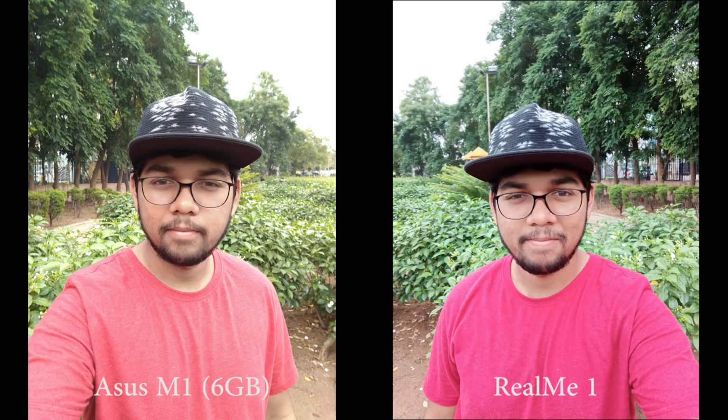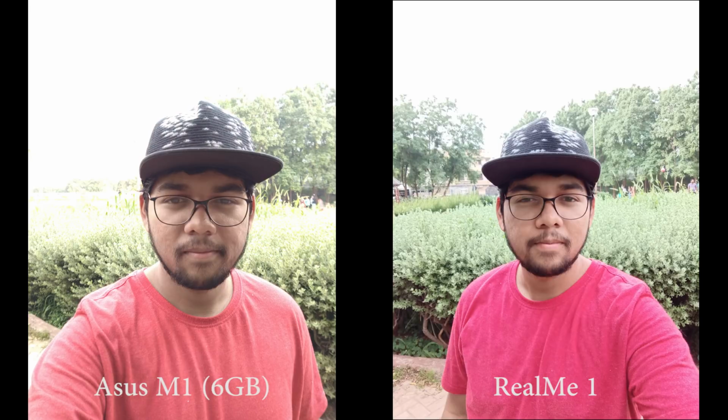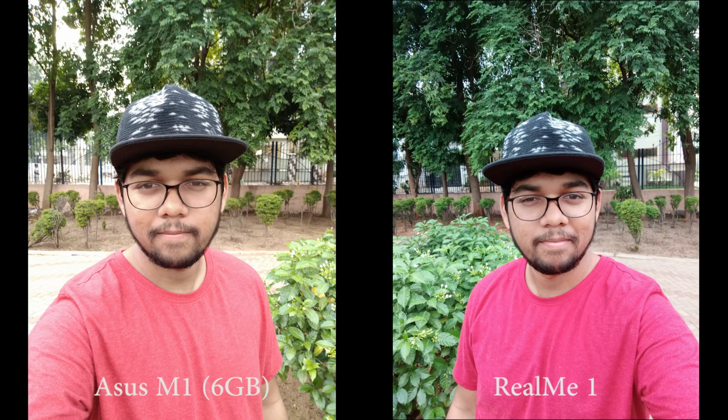Now for selfies, there is a huge difference between both phones. Selfies from Asus are a bit overexposed, you get a faded effect, but it has close to accurate colors. Selfies from RealMe 1 are also overexposed a bit, but still look pretty clean. Colors are not accurate, but they look pleasing. Even in bad lighting conditions, RealMe 1 was able to perform better than Asus. So for selfies, I'll definitely pick RealMe 1 as the winner.